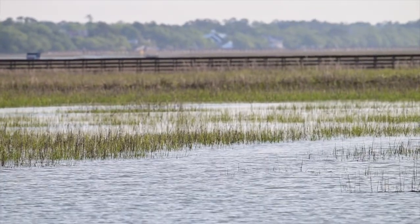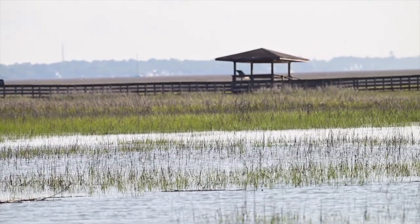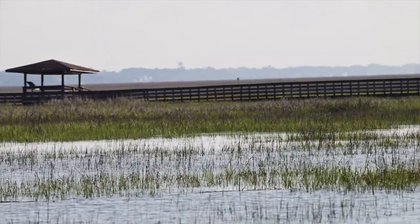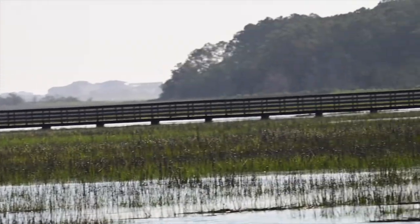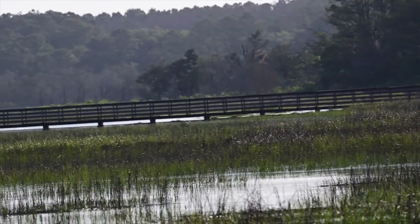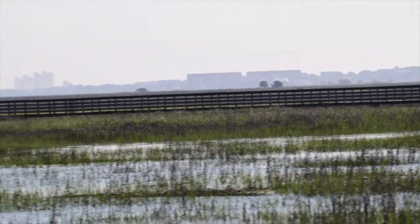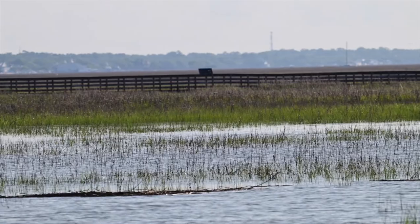We'll do a little scan for you so you can see what the marsh side looks like. Apologize for the cars going by, but I am shooting across the road. So that walkway is basically where there is a building, a nature center that you can go visit, and then you can walk out on that decking and see what's going on at the marsh.